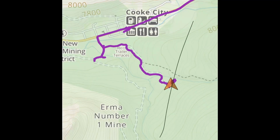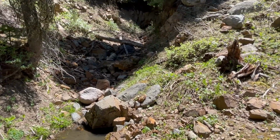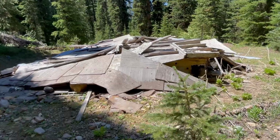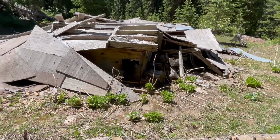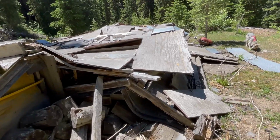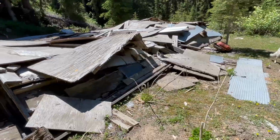We headed into Cook City to find some mining relics. It's an old collapsed mine. And then there's the building. I don't know what it was, some kind of a miner's cabin, not really sure. It's done for now though, sadly. Makes me sad when these things aren't maintained in their former glory.